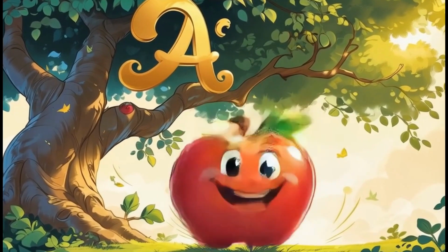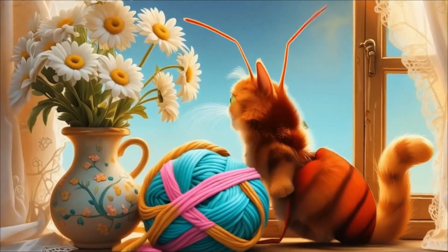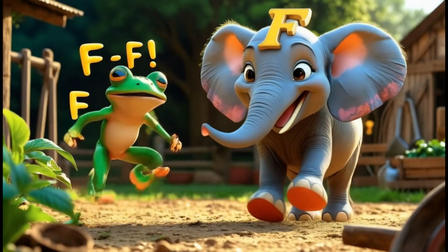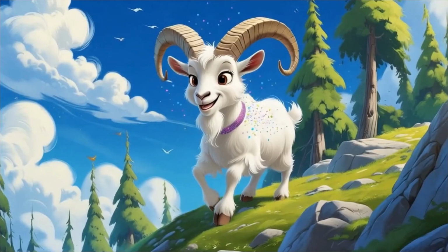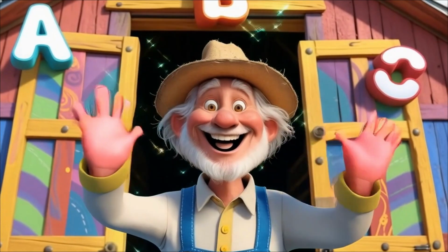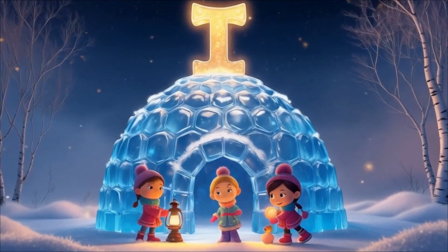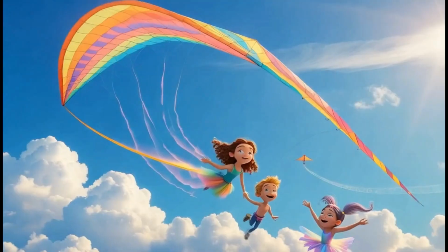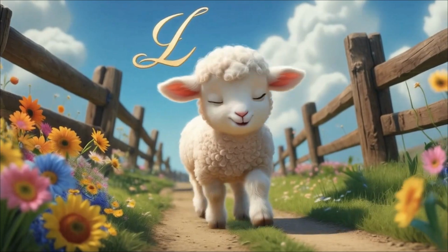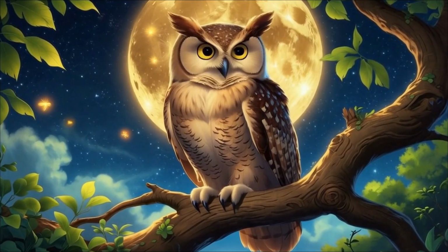A is for apple, B is for ball, C is for cat who says meow, D is for duck, quack quack now. With an E here and an F there, G for goat and H for hare. Old MacDonald's phonics fun teaches every pair. I is for igloo, J is for jumping jelly pie, K is for kite that flies so high, L is for lamb that's passing by, M go men and N says nen, and O for owl with woo woo fun.